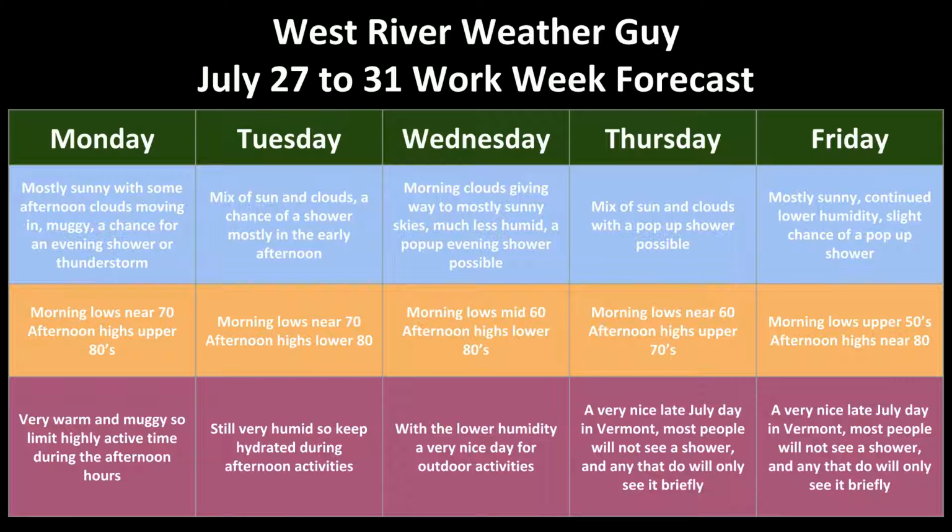Tomorrow, mix of sun and clouds. There'll be more clouds tomorrow as that frontal boundary moves through. There's a chance of a shower kind of anytime, but most of them would probably be focused in the early afternoon. There could be a quick rumble of thunder tomorrow too, but it doesn't look like anything too impressive yet again. Tomorrow morning, low is really sticky and muggy, 70. Not a great sleeping night tonight. Hopefully you have some AC. Afternoon highs, lower 80s. The clouds will keep the temperatures down a little bit tomorrow.